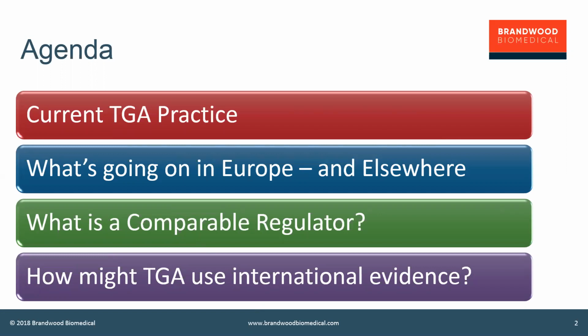Now, the agency has been undergoing a consultation over the past year, and has not yet announced the outcomes of that. We're expecting an announcement reasonably soon, probably within months, possibly sooner than that. What we're going to look at now is just how that might look in anticipation of TGA's announcement of a broader approach to recognition of overseas regulatory evidence.